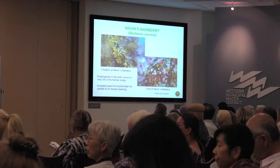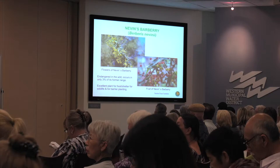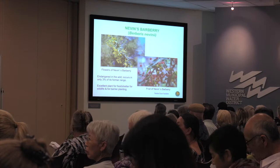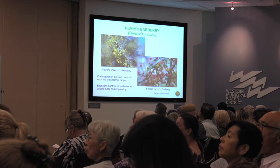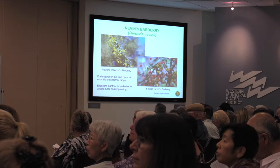Okay, Nevin's barberry. This is one of my most favorite plants. It's endangered in the wild. Housing tracts have just mowed down most of the places where the Nevin's barberry was once found. And it's too bad because it is a wonderful plant for a variety of reasons. It's excellent for food and shelter for wildlife, and also as a planting to keep people from making graffiti on a wall or climbing a wall.